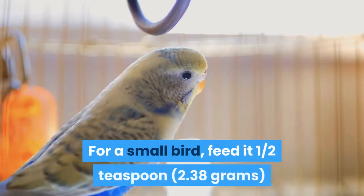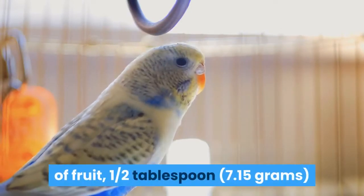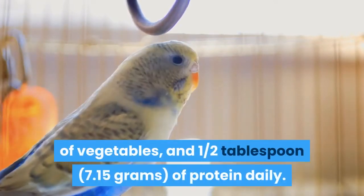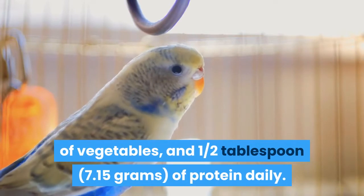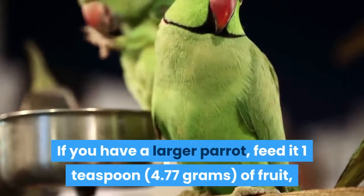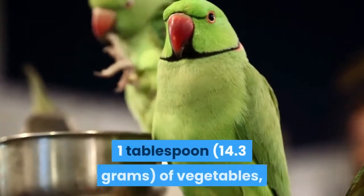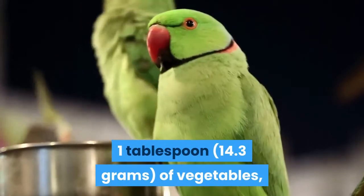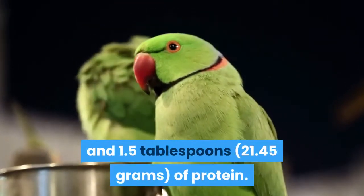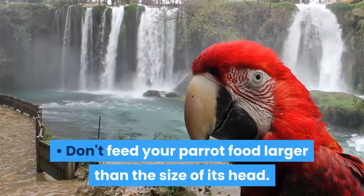For a small bird, feed it 1/2 teaspoon, 2.38 grams, of fruit, 1/2 tablespoon, 7.15 grams, of vegetables, and 1/2 tablespoon, 7.15 grams, of protein daily. If you have a larger parrot, feed it 1 teaspoon, 4.77 grams, of fruit, 1 tablespoon, 14.3 grams, of vegetables, and 1.5 tablespoons, 21.45 grams, of protein. Don't feed your parrot food larger than the size of its head.